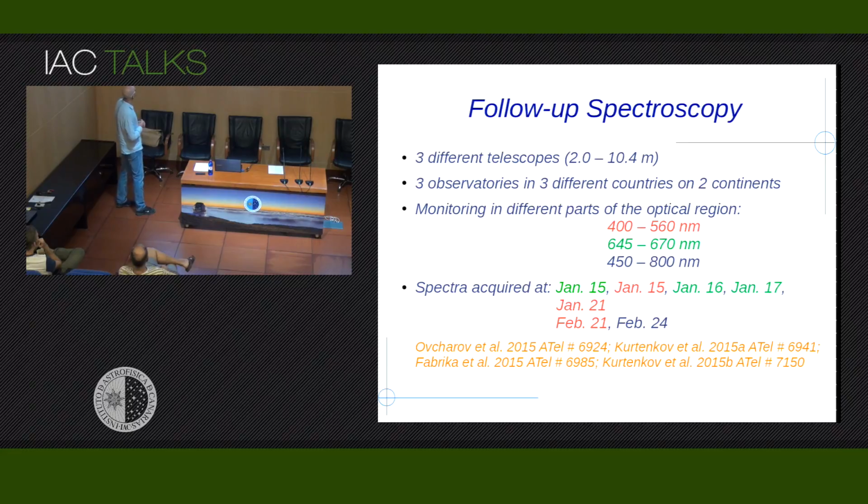And generally, at the end, in order to get the data in a little bit more homogeneous way, these are the parts of the spectrum that we've been studying, and they come from different observatories. Generally, what is marked in red comes from the 6-meter telescope in Russia. In green is from the observatory in Bulgaria, and we have one observation on February 24th that comes from GTC and OSIRIS.